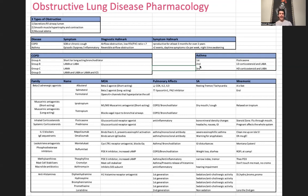My favorite part, where I get to share mnemonics that are really working for me, hoping that they work for you. Here we go. So the first line are the beta agonists. Remember, what does beta-2 do? Yeah, that's right. Beta-2 bronchodilates. So what these drugs do is help enhance our ability to bronchodilate and open up those airways.